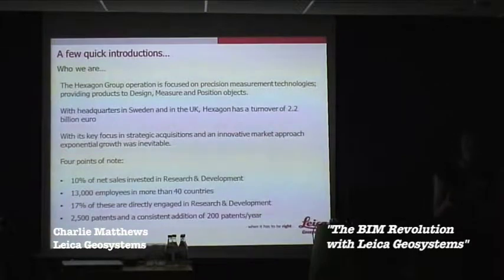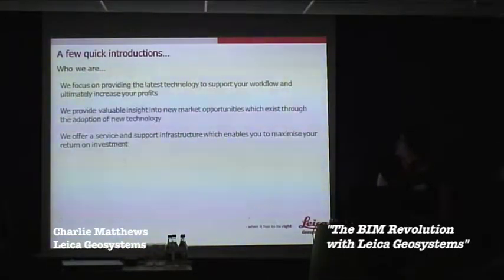For those of you who don't know who Leica Geosystems are, we belong to the Hexagon Group, which is a 2.2 billion euro turnover establishment, a Swedish company with a focus around measurement technology. We are one of many that belong to the Hexagon Group. Intergraph you may have heard of. A few people in the audience may also have heard of a company called TechnoDigit, which have a lovely piece of meshing software called 3D Reshaper.